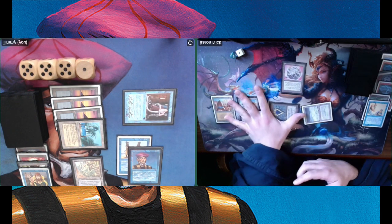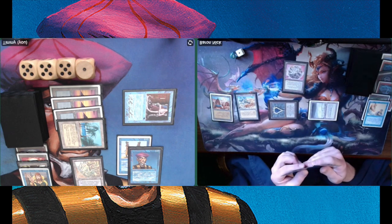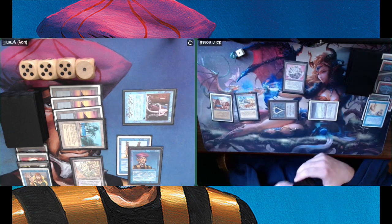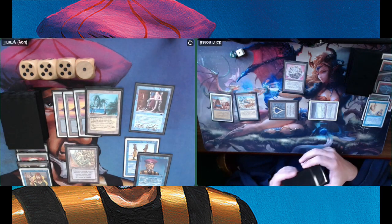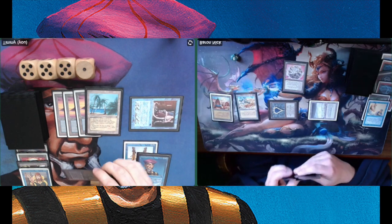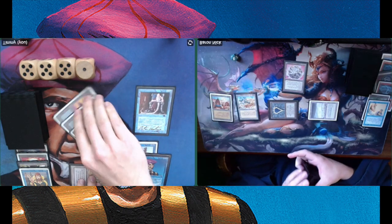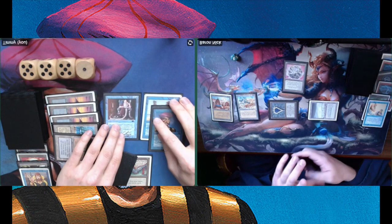Playing a Clone on the Timmy. So that means I can start pinging him for 2. He's on 11. Let's see what he can do. All my cards are tapped, so a Counterspell is out of the question. And I'm pinging him on the end step. He's now on 10. And he's going to 9 with that attack. And I'm untapping it with the Mace after damage is dealt.